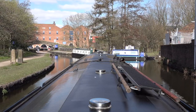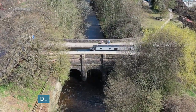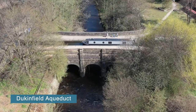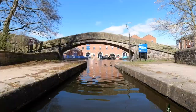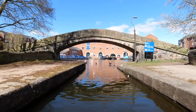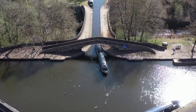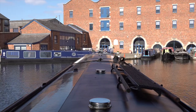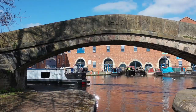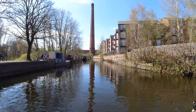Do you remember earlier on I was talking about the River Tame? Well, here's where the canal crosses the river on the Dukinfield Aqueduct. It was one of the first parts of this canal to be built, and the three sandstone arches carry the final few metres of the Peak Forest Canal over the River Tame and into our destination for today, which is Portland Basin. Back in the days of the working boats, this used to be the Ashton Canal Warehouse. Nowadays, it's a museum and heritage centre, and it celebrates the history of this once busy canal junction.